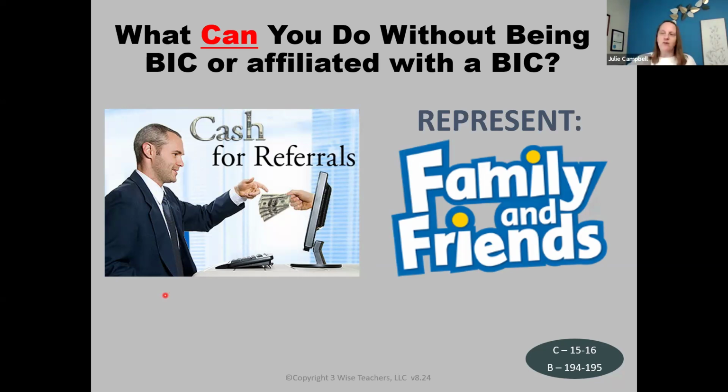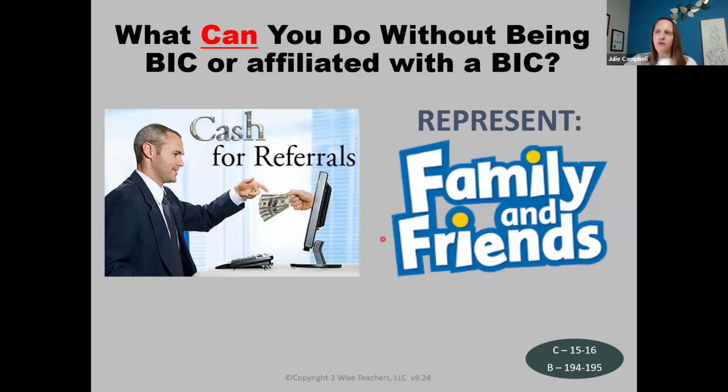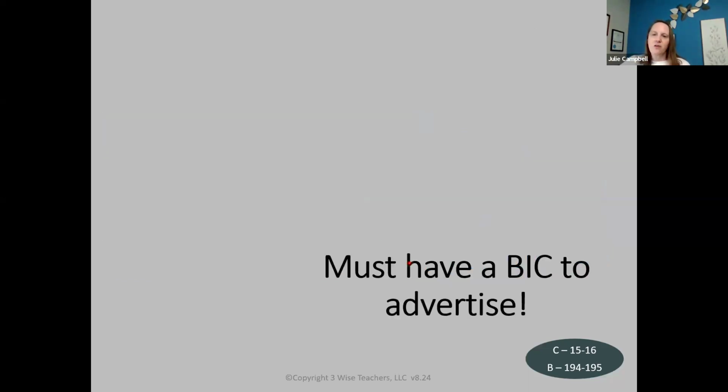That's the key. I'm going to go back for one second because I think that's the one that's hardest for us to get. You cannot market or advertise your services. If you're going to advertise your services, you have to be a BIC or get a BIC. I'm talking anything on social media, handing out a business card, letting the public know that you have a real estate license would be marketing or advertising your services. So again, you're pretty much referrals, representing family and friends, those that should know that you have a license.